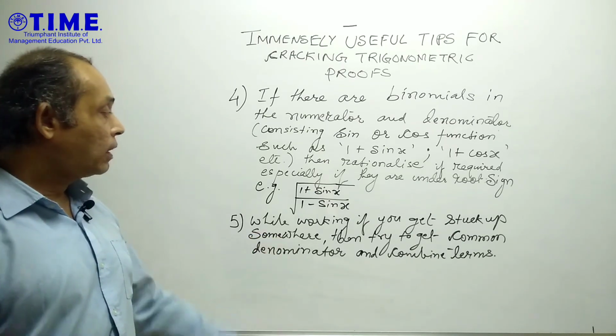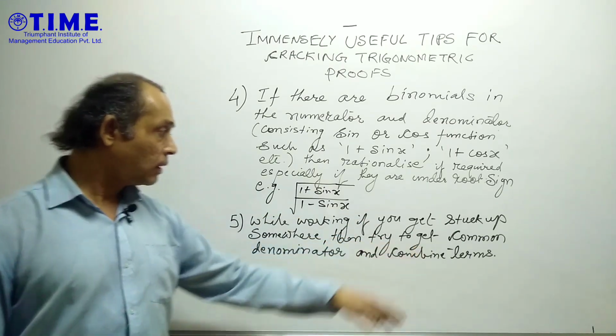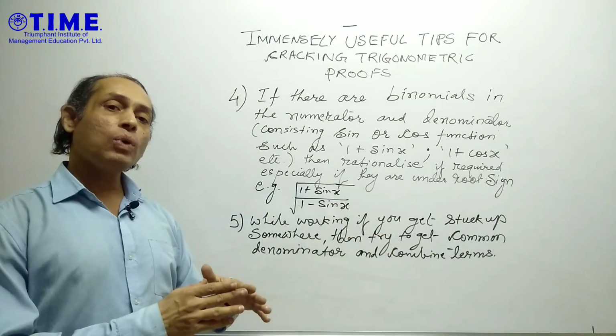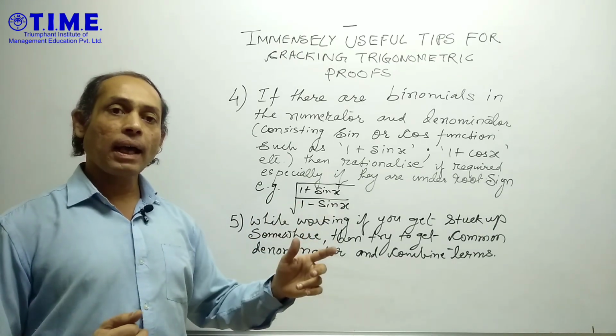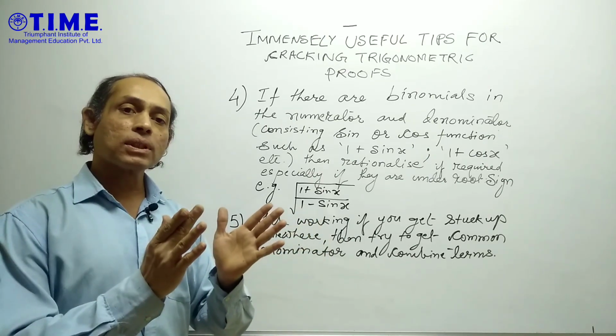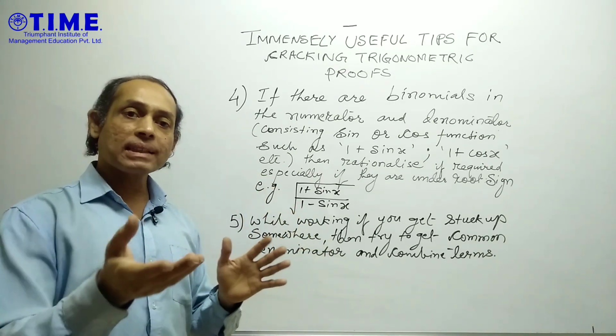Coming to the fifth point: while working, if you get stuck somewhere, then try to get a common denominator and combine the terms. You should multiply and divide with some particular function and then get the common denominator and combine the terms, so that you can either add or subtract the numerators with the same denominator.